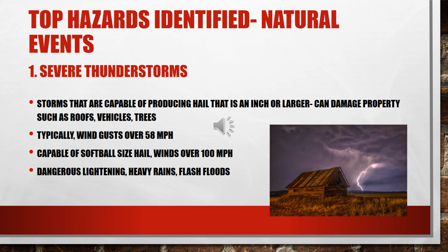Typically, you will experience wind gusts of over 58 miles per hour. These storms are also capable of producing softball-sized hail and winds up to and over 100 miles per hour. You can experience dangerous lightning, heavy rains, and flash flooding with these storms.